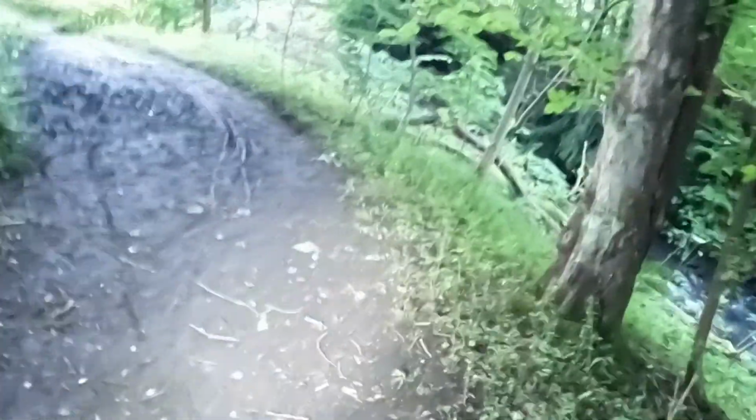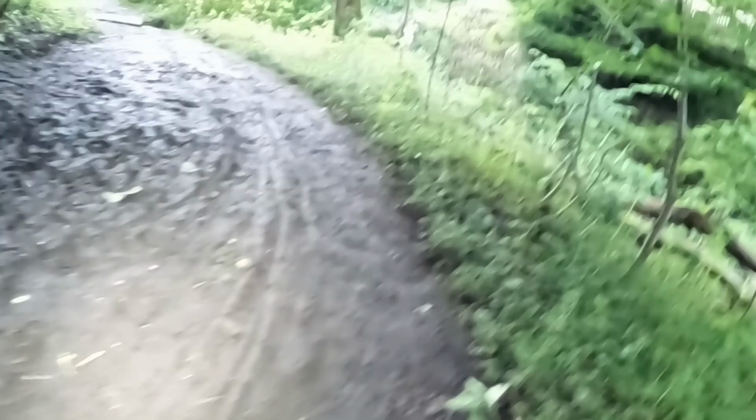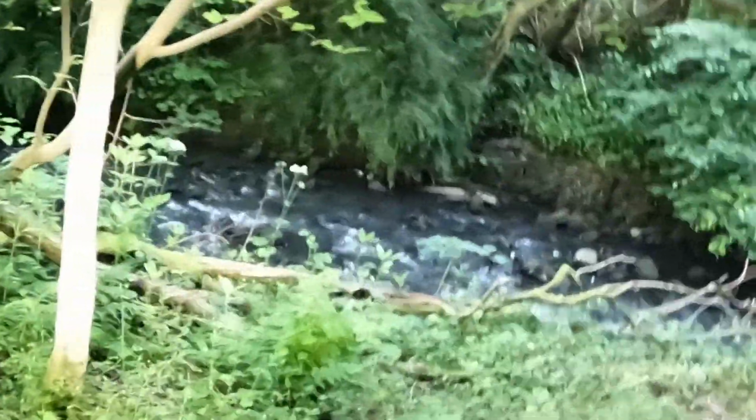Yeah, I like it. I wonder why it's so wet around here, though, when it's been so dry. We've had some dry days, haven't we? Yeah. And see right down there, haven't we?